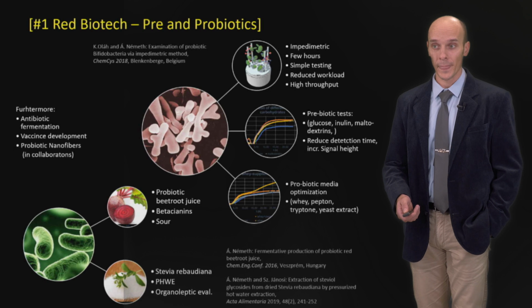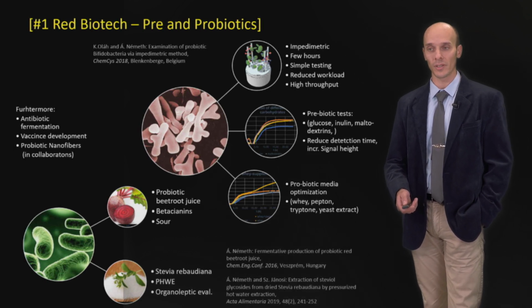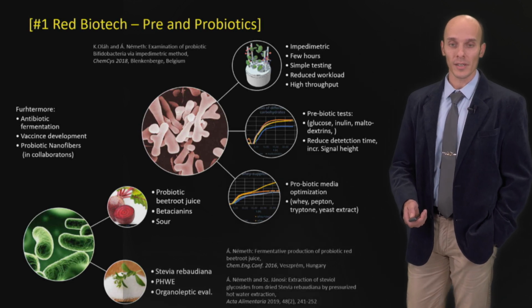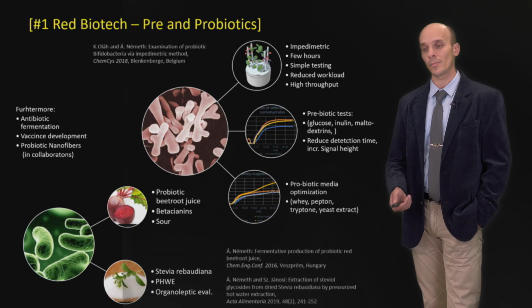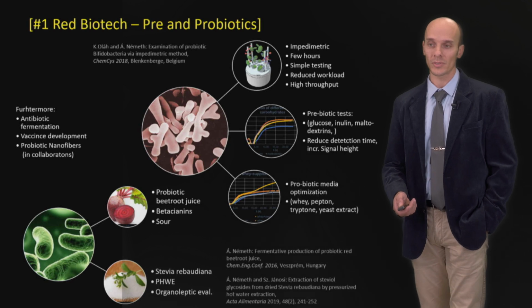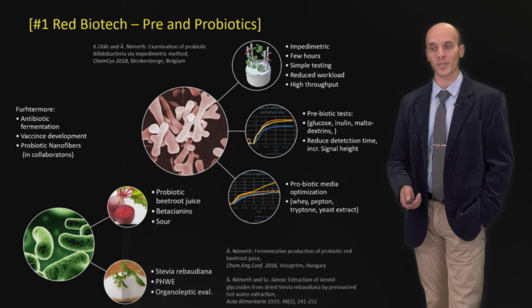We are also interested in lactobacilli, which we used successfully for a probiotic beetroot juice development, which originally has a quite unpleasant taste, but finally we supplemented it with Stevia rebaudiana extract according to our pressurized hot water extraction method. And finally the product received quite good acceptance by the customers.